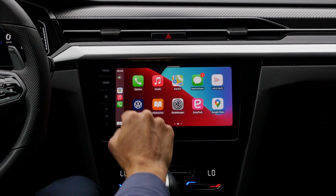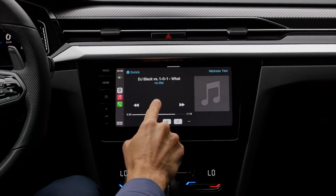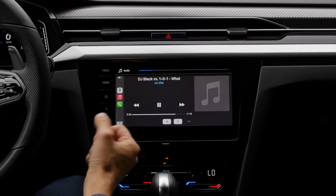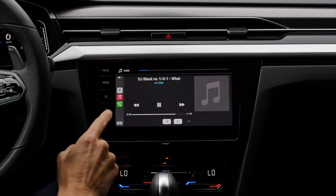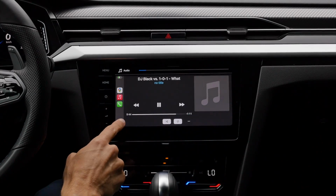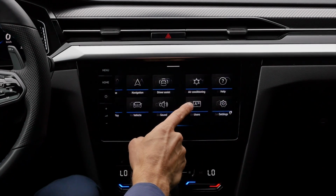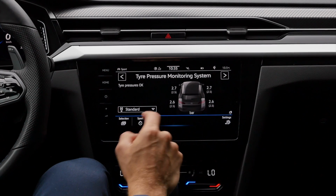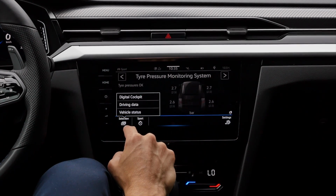Apple CarPlay integration looks like this. Well done. The Harman Kardon sound system, 12 speakers, is actually very good and quite bass heavy, but you can also pick some different sound modes if you want to tune the bass a little bit down. Then this main menu, and since the recent update it also runs a little bit faster once again. Still, the older systems were just faster overall.